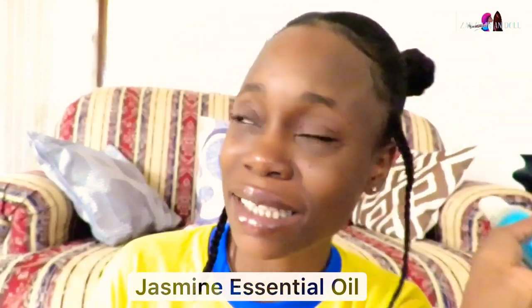Another essential oil ambayo imechanganywa ndani ya this Princess Zanzibar body oil ni jasmine essential oil. Jasmine essential oil is extracted straight from the white jasmine flower. So, properties zake number 1 ni calms the body and the mind. It just fights depression. It just calms you down. Jasmine. Ooh-wee. Number 2, it treats dry and sensitive skin. So, if you have dry and sensitive skin, pia when you have eczema, it treats.